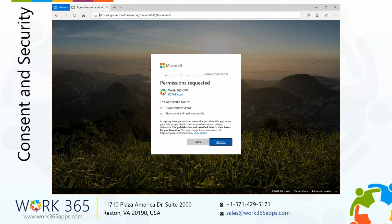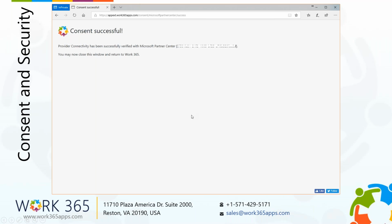Work365 users who are familiar and have gone through the onboarding process have probably seen the screen during the setup. And so it's similar to that. And once that's completed, consent is given, you'll get this page. Basically, it's our application page, says the consent is complete, and now you may close this window and proceed, right? Remember that you will have to do this for each and every Partner Center or automatic provider, as we call them in your system.